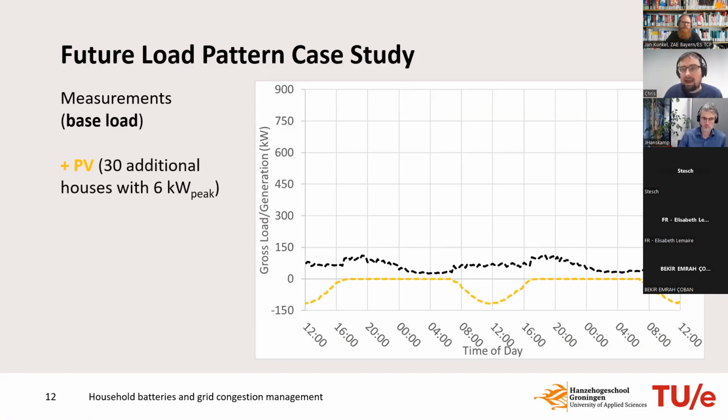Now, let's say we want to add some PV to this neighborhood. This neighborhood has very ambitious goals to participate in energy transition. So they want to add a lot of PV, electric vehicles, and heat pumps. So this is a simulated result of some PV. This is in December, so we don't expect a lot of PV on the load, but we'll just add that in there.